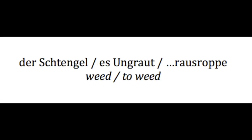Now, our favorite thing in the world, weeds. So there's two words that I'm familiar with for the word for a weed, and then the verb to weed I'll explain here in a minute. So words that you can use for a weed, da Schtengel, or es Ungraut. Now, if you're going to say you need to weed the garden, for example, or you need to weed something, I have the ellipses, the three dots there. You would say es Ungraut rausroppe.